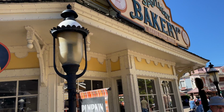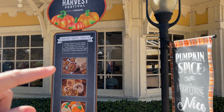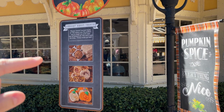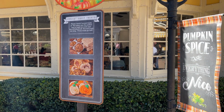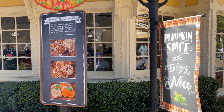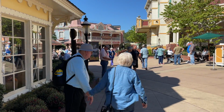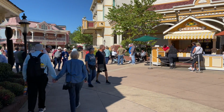So we're here at the Spotlight Bakery right when you walk into the park, and what's really nice is they have these signs that will kind of let you know, hey, here's a harvest specific treat or food at this location. So we'll probably come back and try one of these cookies for sure. It's starting to get more people coming in. We're gonna try out a bunch of great food.